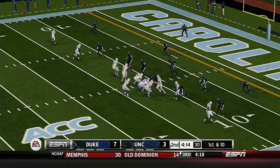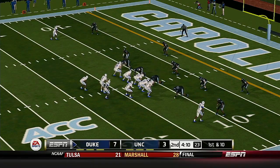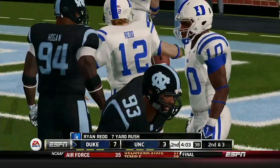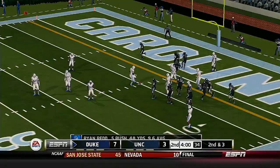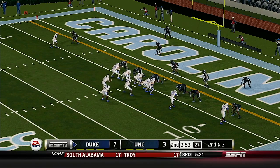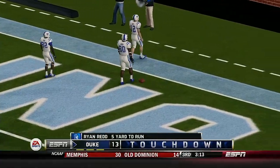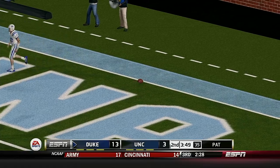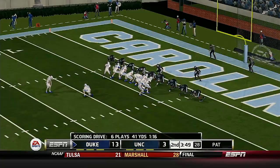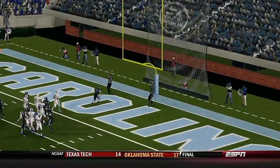Fourth down. Check 15. Tackled after a decent pickup. A gain of 7 yards. That'll bring up 2nd and 2. Fourth down. Touchdown, Duke. Tacks on the extra point.